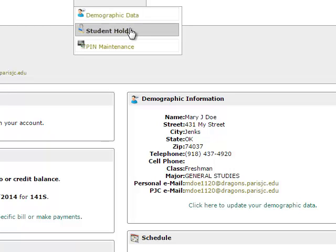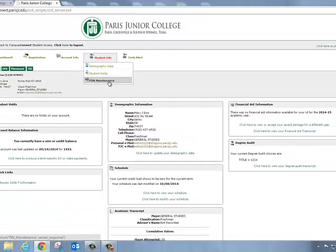If you have a hold on your account, this link will allow you to see what your hold is for. PIN maintenance is where you can go in and change your PIN number from your birth date to whatever you would like for it to be.